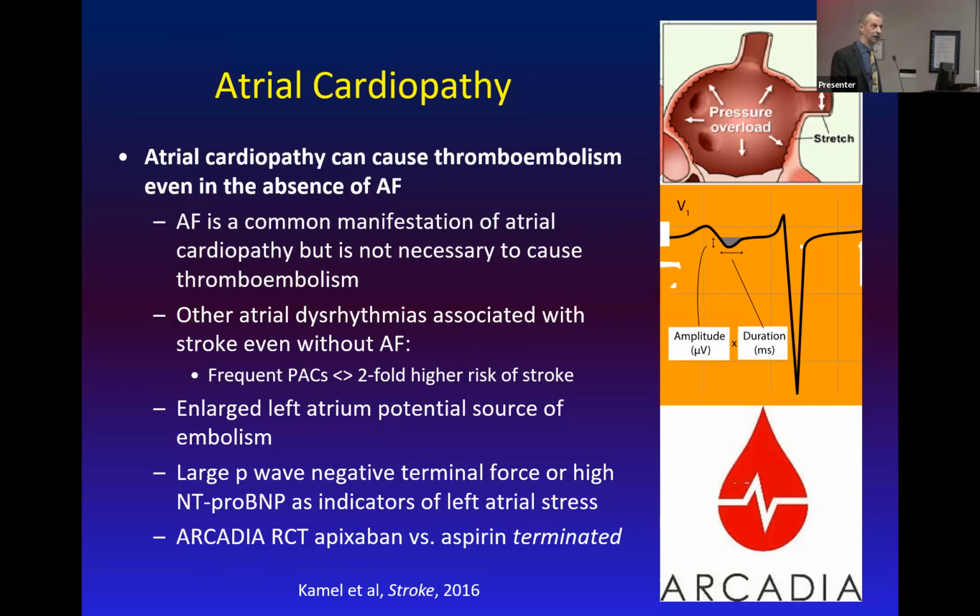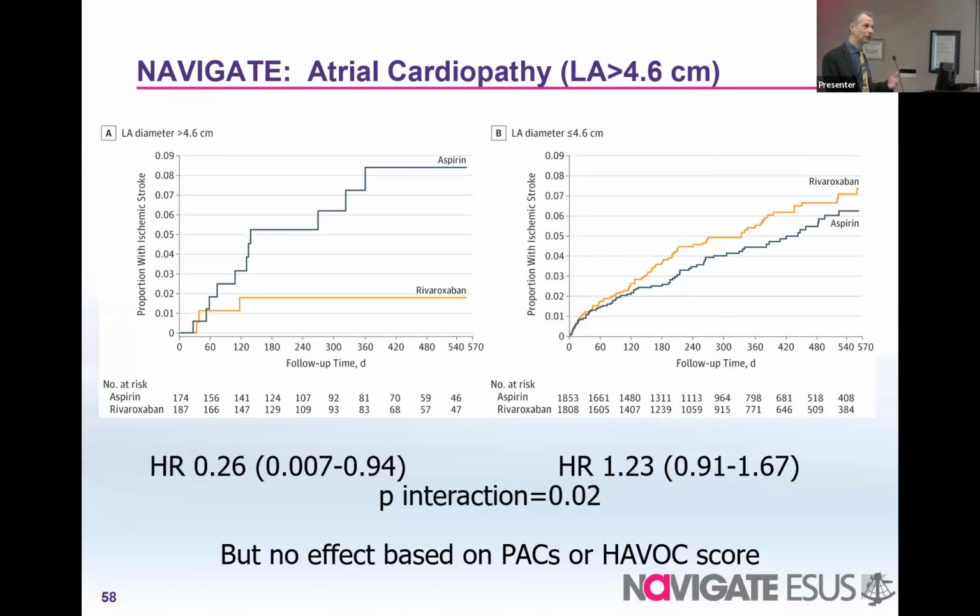Unclear if it was terminated for efficacy or safety, so we don't really know. But this is obviously a high contender for a potential cause of stroke. We did try to look at this in Navigate. Again, we had 7,000 patients. We tried to learn as much as we could from this study.